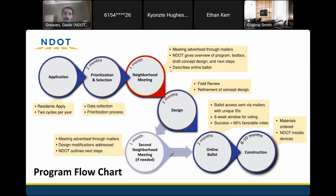This is where we advertised through mailers, gave an overview of the program toolbox, the concept, and everything we've covered so far. Like I mentioned, the next step is for us to do a site visit, field review, and then refine the concept based on both the findings of that visit as well as the feedback we collect tonight. After that, we're going to produce the construction plans.